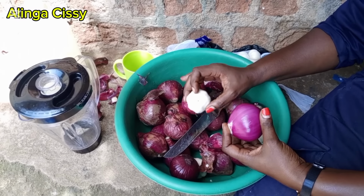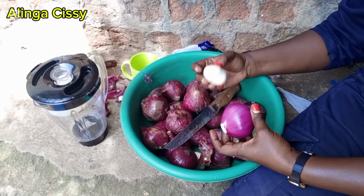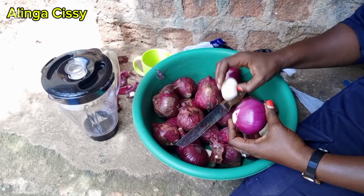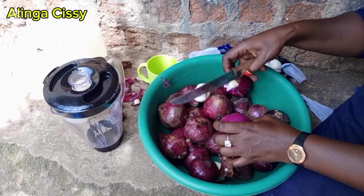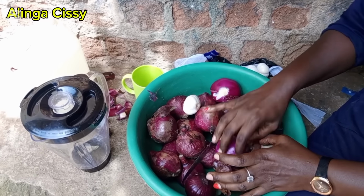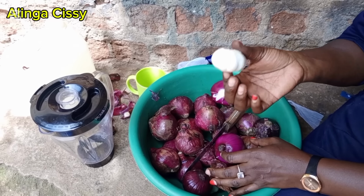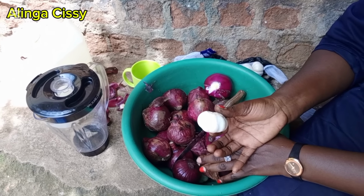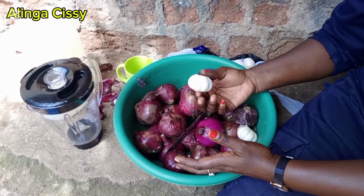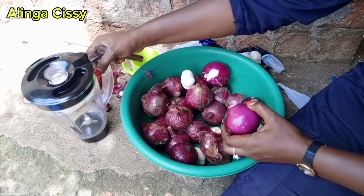But remember, there are quite a number of herbal remedies that you can give to these birds. So you can even give them monthly for like 3 consecutive days in a month. So that is how I said in 100 liters of water, you're going to put 1 kilogram of onions and 250 grams of garlic, depending on the conditions of the birds. So let us start it right away.